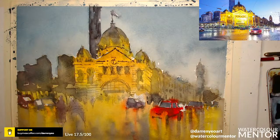Having a look. Philip says he's using Daniel Smith paints. Washes are nowhere near that vivid. I guess that's the difference between me and the artist.